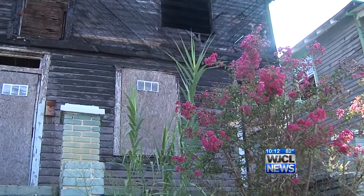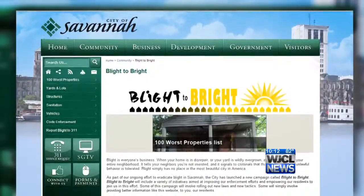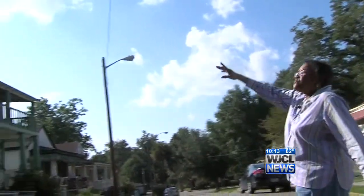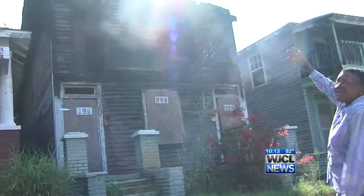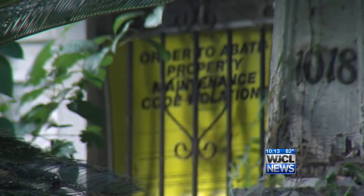Giving life to what are now dead properties. That's the hope behind the city's Blight to Bright initiative. A list of 100 of the worst properties in the city was recently released. All these properties are in horrible shape, and that's why they're up on the list. Up top, this roof. Now, when you have a strong wind, you can hear the tin rattling. The list targets Savannah's most neglected homes, selected through nominations from their neighbors.